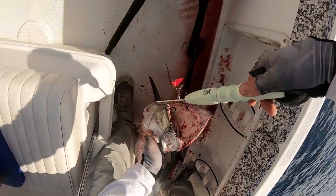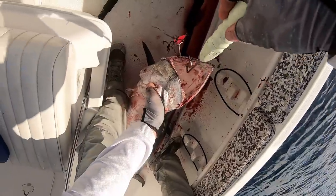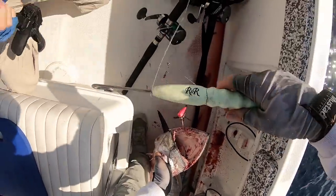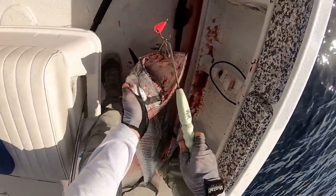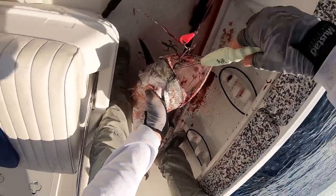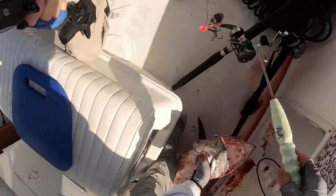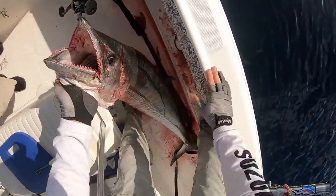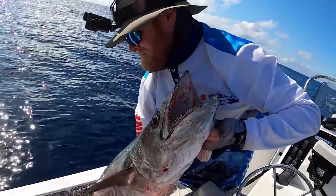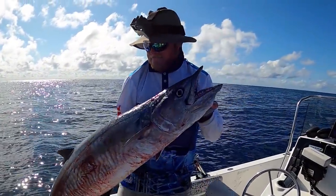That's what I like to see, a proper hit where they just eat it and it all hooks up and everything works. Tell you what, you couldn't grab that leader, could you? Got him. All right, rig's out. That's one bit of danger. Oh, he's definitely more than 15 kilos. Nice fish.